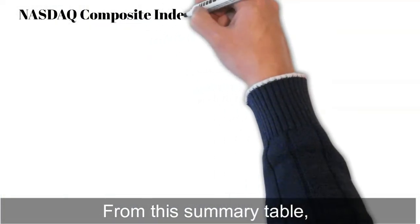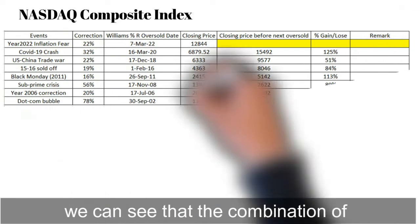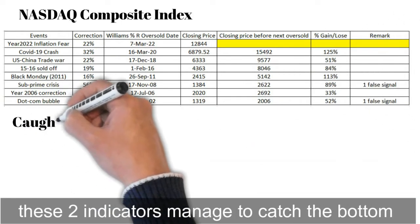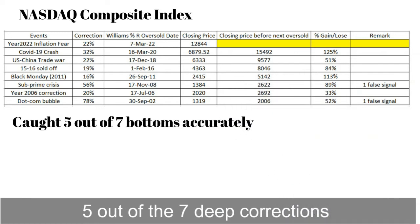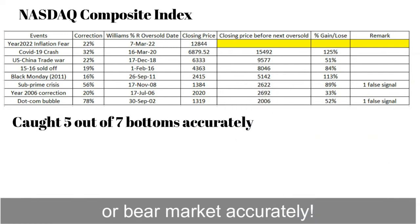From this summary table, we can see that the combination of these two indicators managed to catch the bottom 5 out of the 7 deep corrections of bear markets accurately.